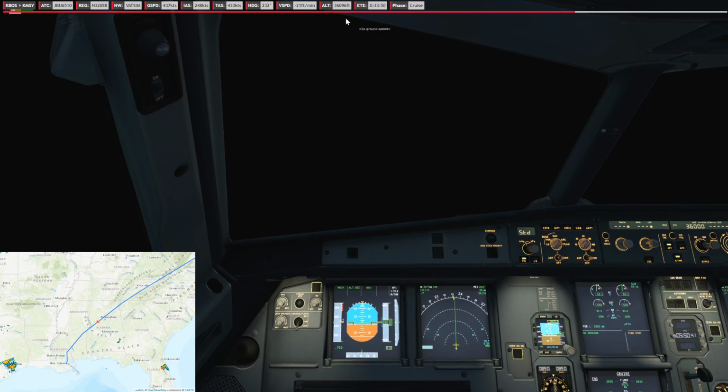Let's see. I have it Massachusetts, I have it New England, I have it New York, I have it Pennsylvania, I have it Mid-Atlantic, I have it Virginia, I have it Tennessee, I have it Alabama, and I have it Louisiana. I had it for the whole flight. That's crazy. I did not realize I had that much ortho.